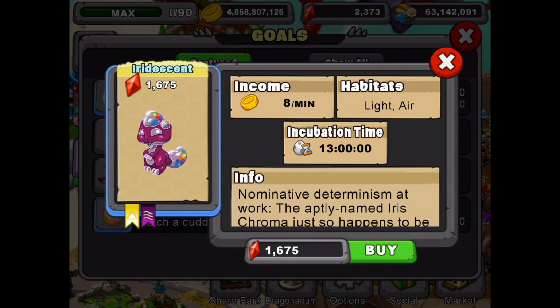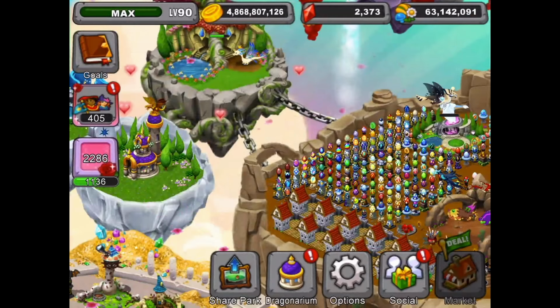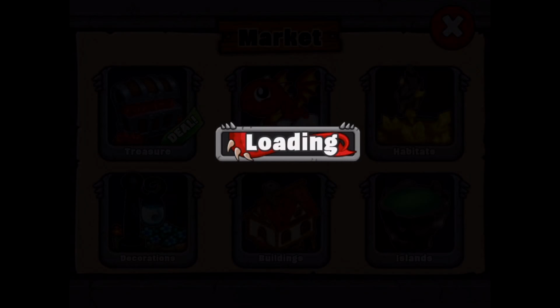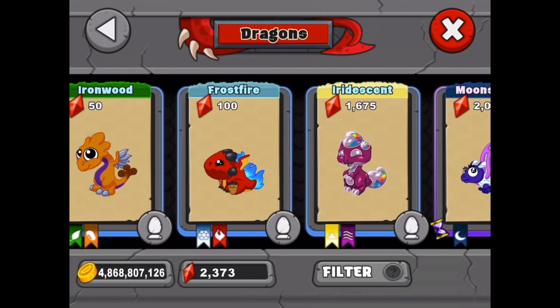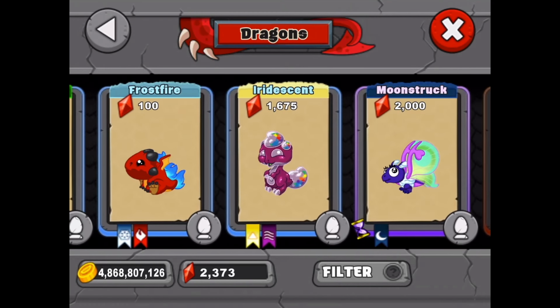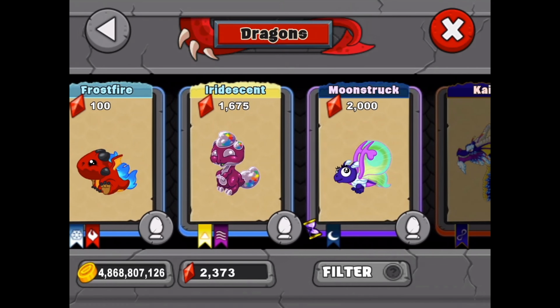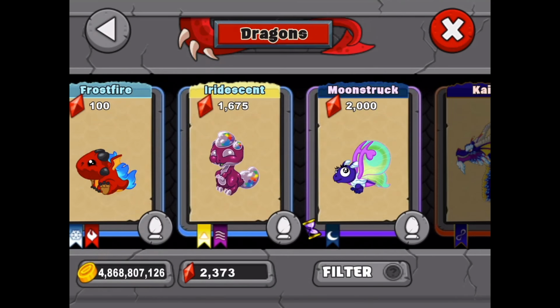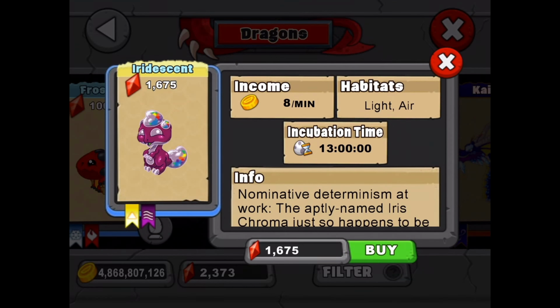And also you can see them in the market. You go into the market, tap your dragons, and let's see if we see them right at the first. They slide over a bit. The other two aren't there, but you can use the filter to find them. But here's our Iridescent Dragon. And you can see it's 1,675 gems to buy.